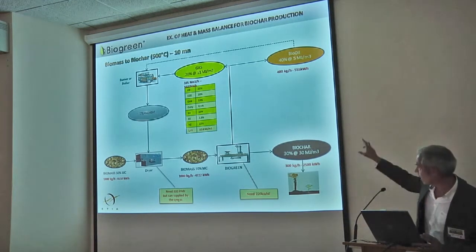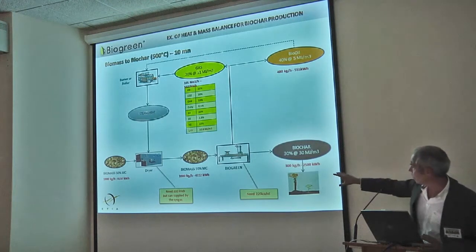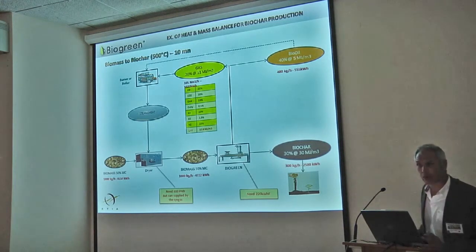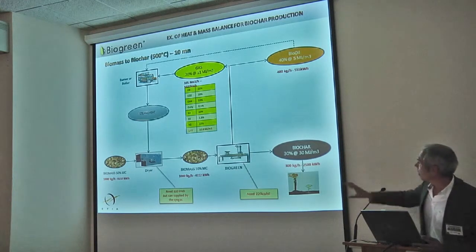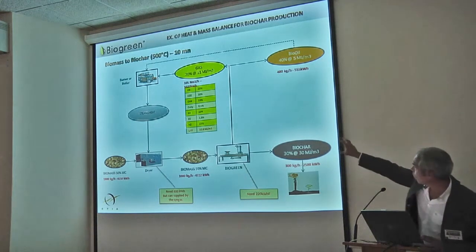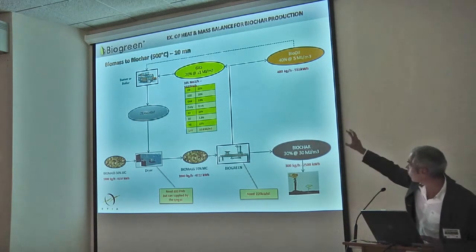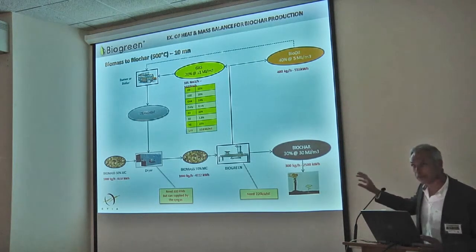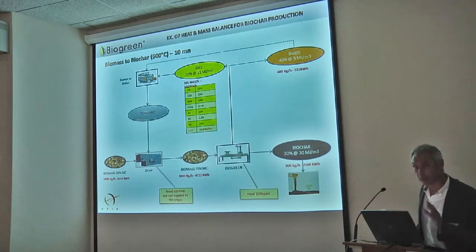Because you see that if you want to have a closed system, we need roughly 800 kilowatts, if we assume that for a conventional dryer we need 1 megawatt to evaporate 1 ton of water. But here in this system, in order to maximize the biochar yield, we will produce roughly 1 megawatt, which will cover the heat that we need to dry the material. Once again, if we want to go to gasification, the purpose will be to gasify. The biochar will be a byproduct, but the yield will not be so high.